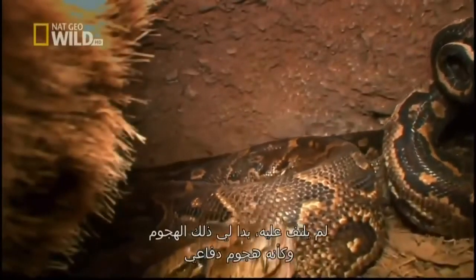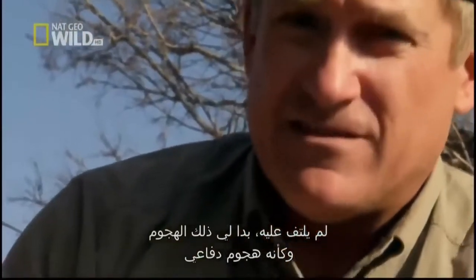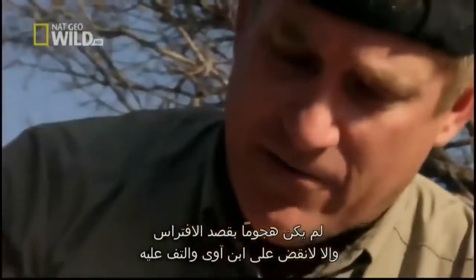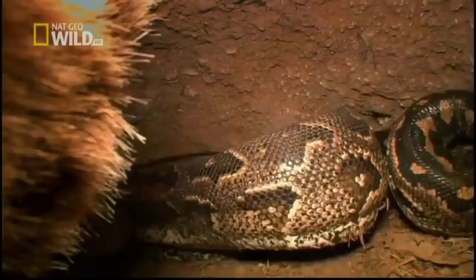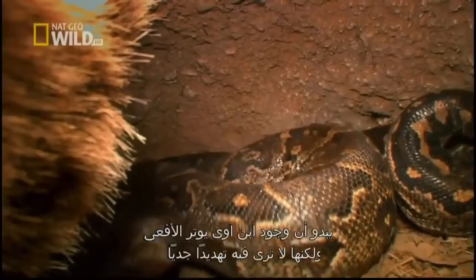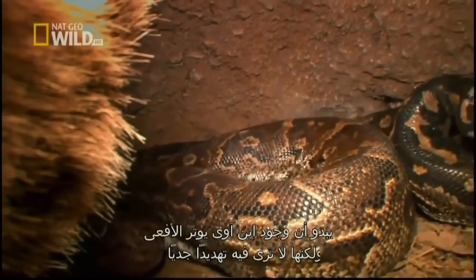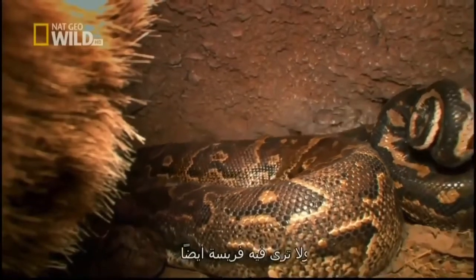Man, it didn't wrap it up. It looked to me like more of a defensive strike. It wasn't a predatory strike. If it would have been a predatory, he would have held on and wrapped up the jackal. The snake seems tensely aware of the jackal, but it doesn't see it as a serious threat, and it doesn't seem to view it as prey.